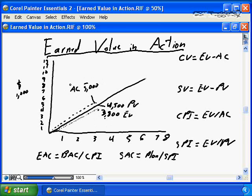And unfortunately, human resources were not able to give me the exact resources that I was looking for. I'm getting more expensive resources, so the project is costing me a little more money. My AC is $5,000. So I take these 3 values and put them into my formulas. So I do my cost variance: 3,800, my EV, minus my AC, which is 5,000, and I get a value of negative 1,200. And we'll come back to what a negative 1,200 means in just a moment.